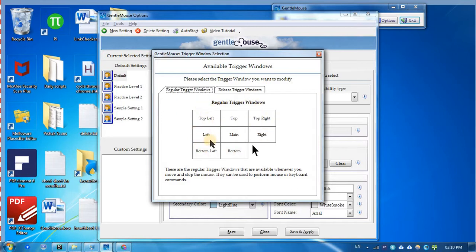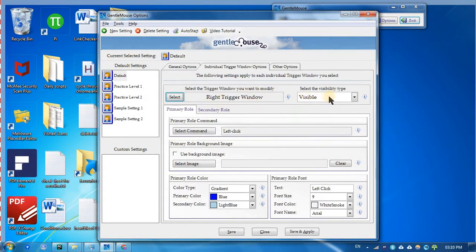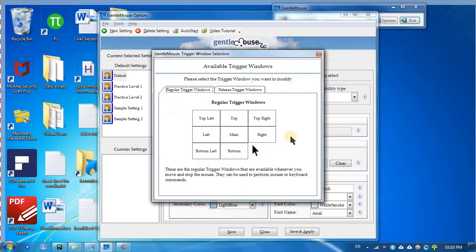Each such window can be customized. Each such window you can make visible, and then you can have a command, whether it is left click or right click. So for example, for me, the main window is left click. The main window that comes here is left click. Then these are the windows that I have configured.